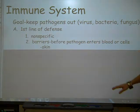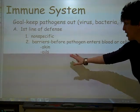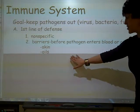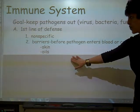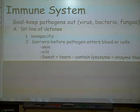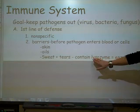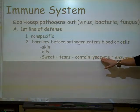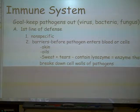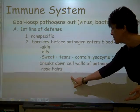I've just listed a whole bunch of examples of these barriers. Your skin is obviously your greatest barrier. The oils in your skin actually help keep lots of organisms out. Sweat and tears. Your sweat has some urea in it, and your tears have lysozymes. Lysozyme is an enzyme that's actually able to break apart cell walls of pathogens and destroy them, so then they are not able to enter into your body.